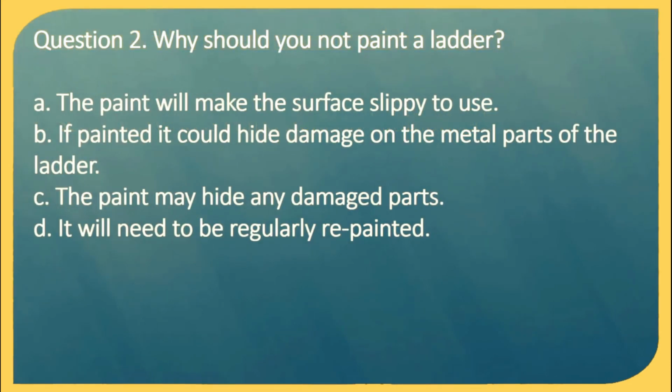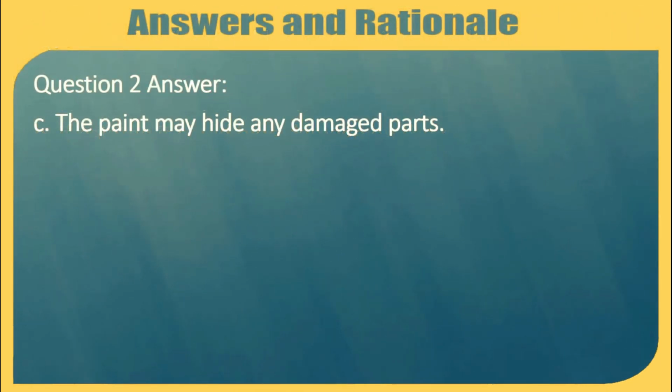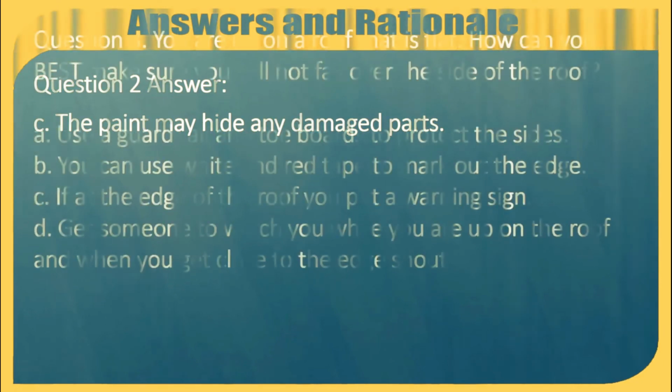Question 2. Why should you not paint a ladder? A. The paint will make the surface slippy to use. B. If painted it could hide damage on the metal parts of the ladder. C. The paint may hide any damaged parts. D. It will need to be regularly repainted. Question 2. Answer, C. The paint may hide any damaged parts.